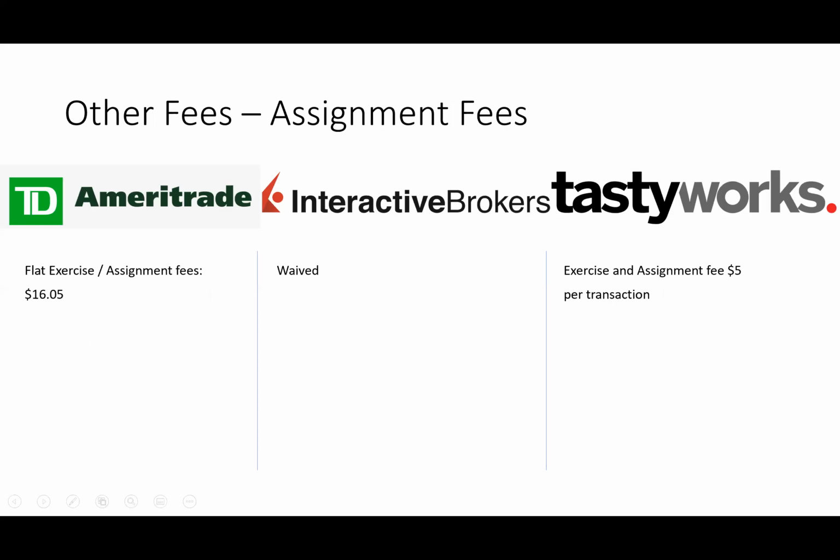Okay, how about other fees or assignment fees? Okay, for TD Ameritrade, right, if you get exercised or there's an assignment fee, it will be $16.05. All right, for Interactive Brokers, it will be waived. Okay, so this is the good thing about Interactive Brokers. For Tastyworks, the exercise and assignment fees will be $5 per transaction. Okay, this is per transaction. You need to take note of that. It's not per contract. All right.